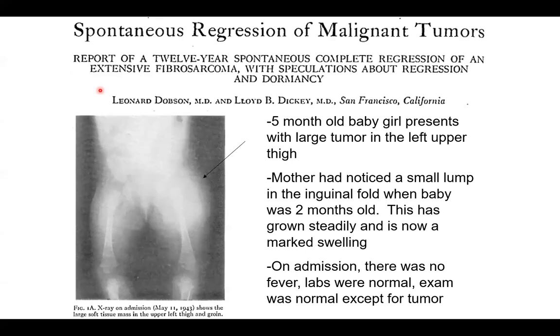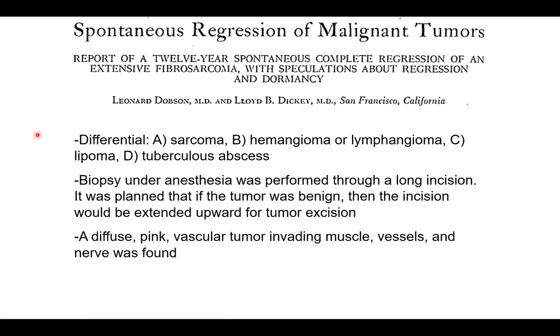This is a really old case study published in the 1940s, and it's about spontaneous regression. What you see is this 5-month-old baby girl who has this mass that's been growing steadily since she was 2 months old. She was taken to the hospital and admitted, and largely everything was normal: no fever, the labs were normal. All they found was the tumor. So already you know that this is not a good diagnosis, because at that age, there are not many things that can cause this growing mass. Malignancy is at the top of the list. It could be infectious. In any case, they did a biopsy.